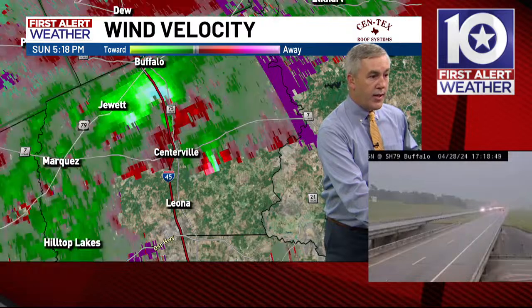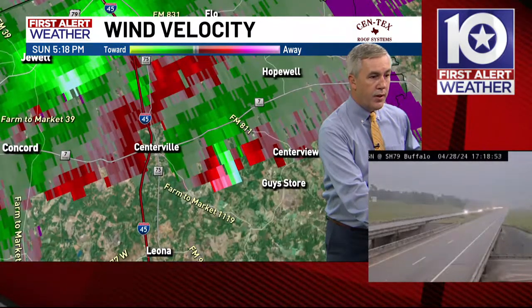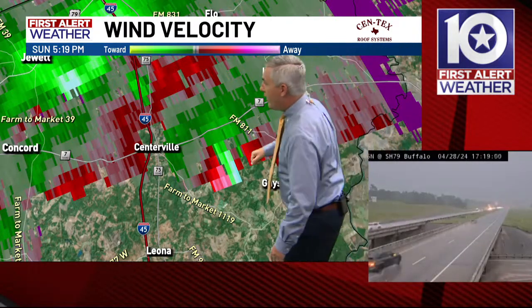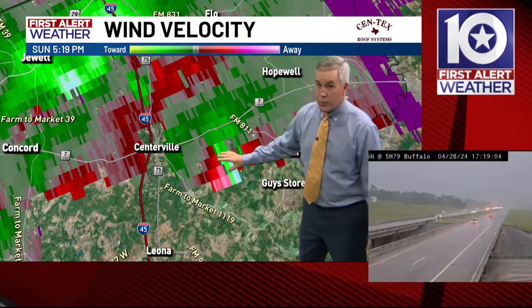But yeah, you can actually see the strongest rotation right there just to the east of Centerville. So you've got the community of Centerview, Guy's Store. There's FM 1119, FM 811 here, and here's Highway 7. This one's spurred up real quickly.